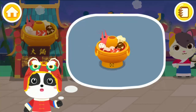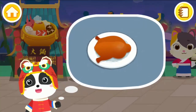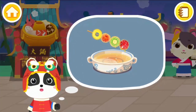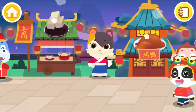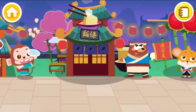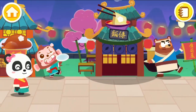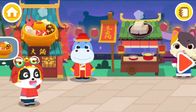Chinese traditional cuisine enjoys a long history, and it is very popular worldwide due to its varieties and rich flavors. Now let me show you some of them. Welcome to the Chinese food street. The new restaurant is open. Let's check it out.